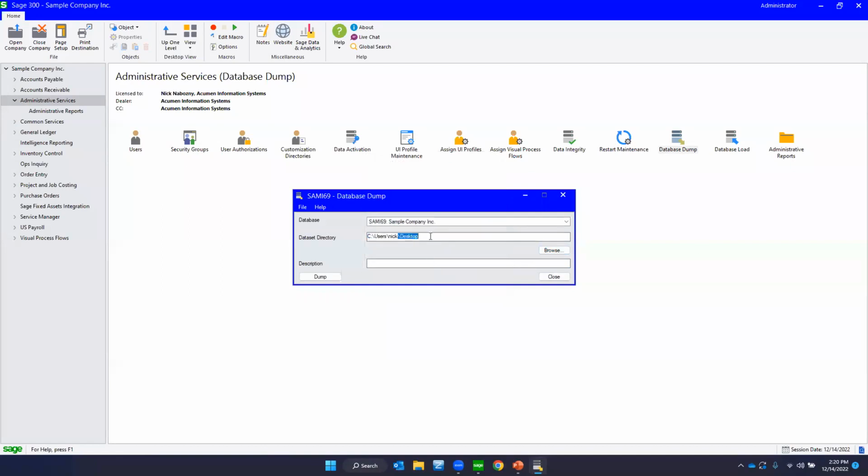And we'll say this will be the 2022 year-end backup. I like to name it and keep it. So before create new year 2023, and I'll click the dump button. Now my sample data is very, very small, so this is going to take 15, 20 seconds to do.